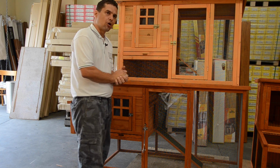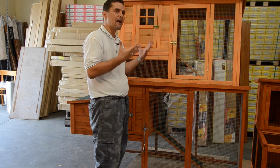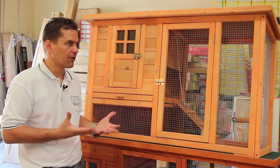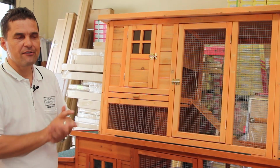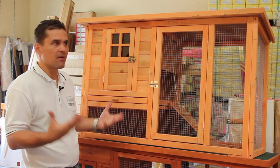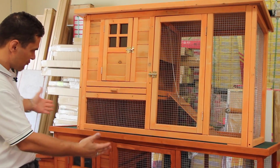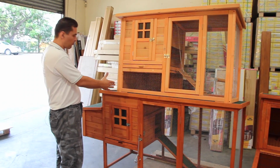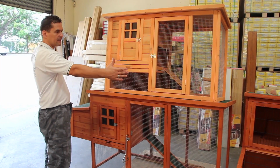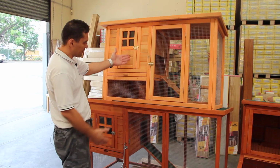A question I get commonly asked by customers is, how big are the chicken coops and how many chickens can fit in the coop? And my answer to that is, if you've got, say, 2 chickens and you want something cheap and cheerful, you don't want to spend too much money, the small chicken coop will suffice. As you can see, it's roughly about 40 centimetres smaller in the width compared to the large chicken coop. It still has many of the features of the large chicken coop.